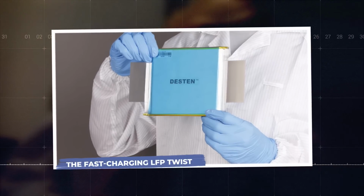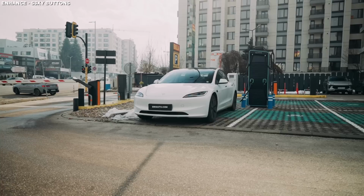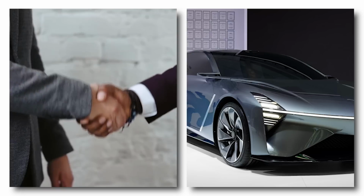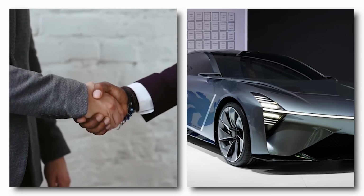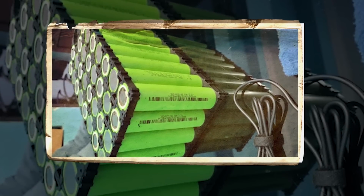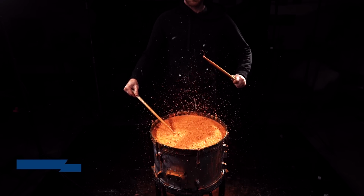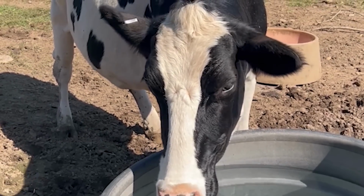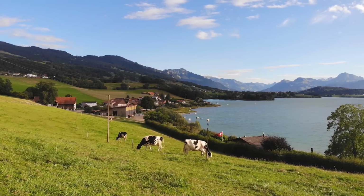The fast-charging LFP twist. Okay, plot twist time. While GM's solid-state dreams simmer, their China joint venture SAIC GM dropped a bombshell in 2024 with CATL. They've got a lithium iron phosphate LFP battery that charges in, drum roll, about 10 minutes. Not solid-state, but holy cow, it's fast. Let's unpack this curveball and see how it fits.